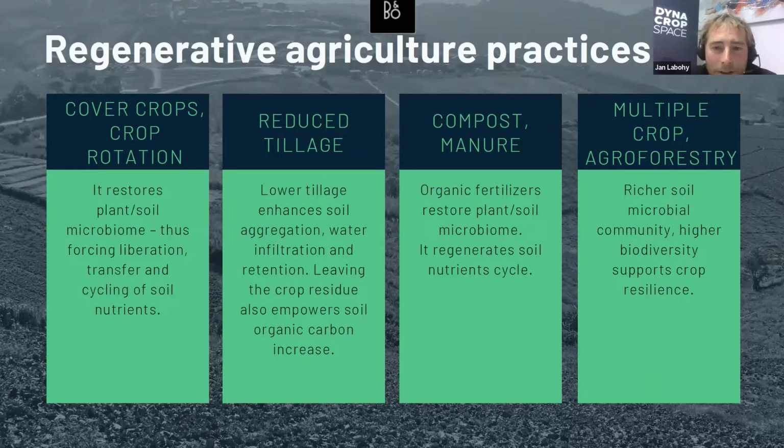The third thing that the farmers are doing to support regenerative practices is using organic fertilizers, so mostly compost and manure, because this really is closing the loop. If the plant is eaten by the animals, then from the animals the rest goes back to the soil, and it's really circular agriculture. And similar with the organic waste becoming compost and getting back to the farms.